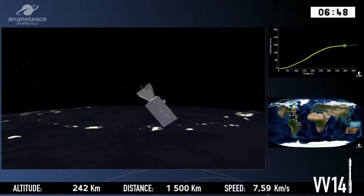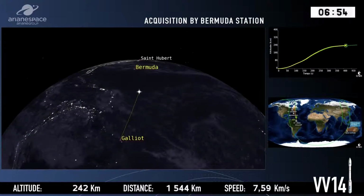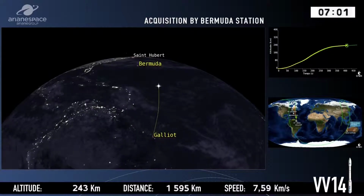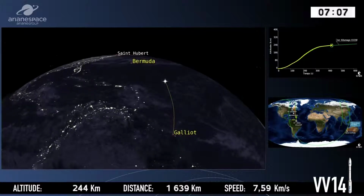So, third stage has switched off its engine. The main propulsion phase of the flight is now over. And we are picking up the signal at the tracking station in Bermuda, an island in the Caribbean.